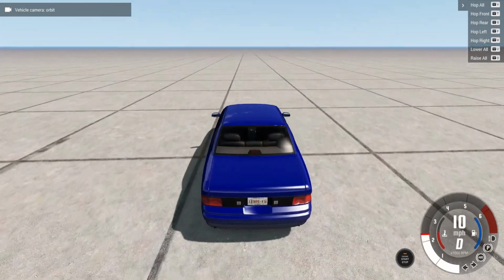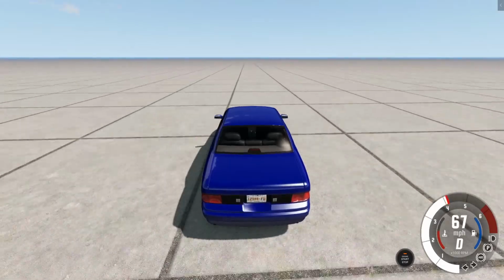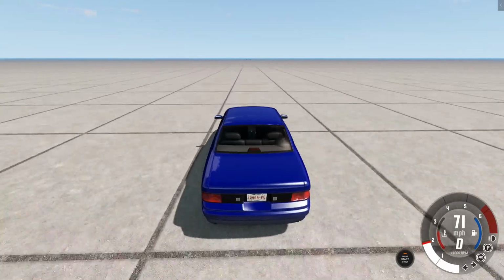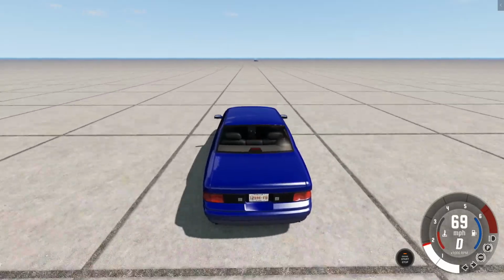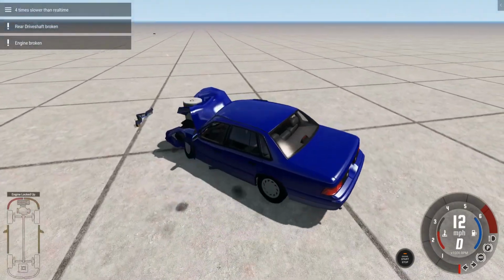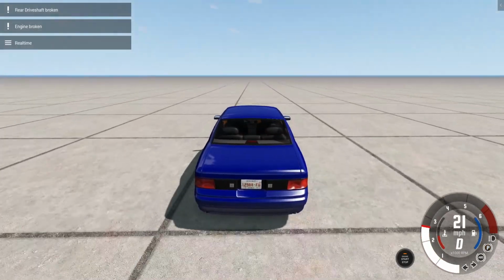Right, let's see what the much larger, much heavier and much longer Grand Marshal can do. Now obviously there's far more bodywork with this car, so you'd expect this one to also survive the fully erect Bollard better. And yeah, I think we'll do that again. Actually, I got distracted by the speedo not holding its miles per hour.